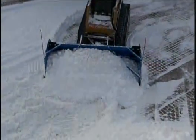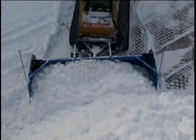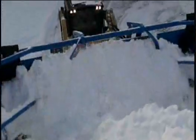Kage made all of this possible. Seconds between plowing and pushing, making a profit. These are the Kage advantages.